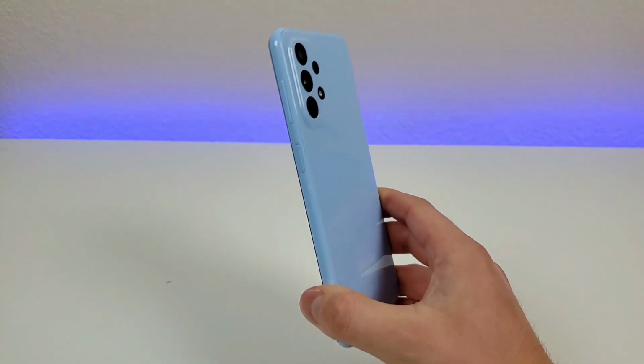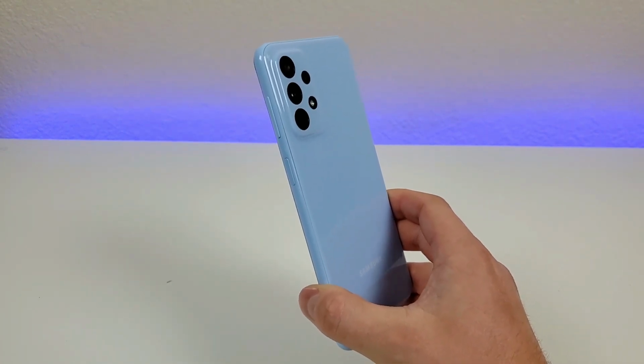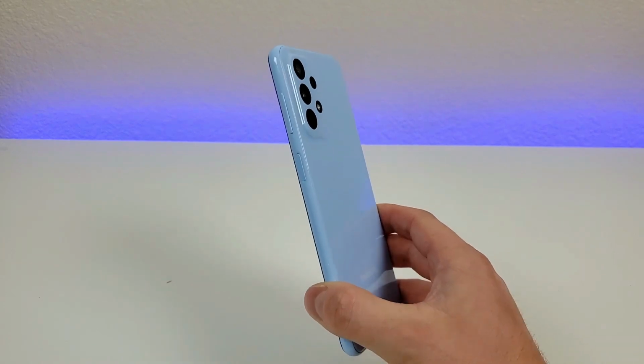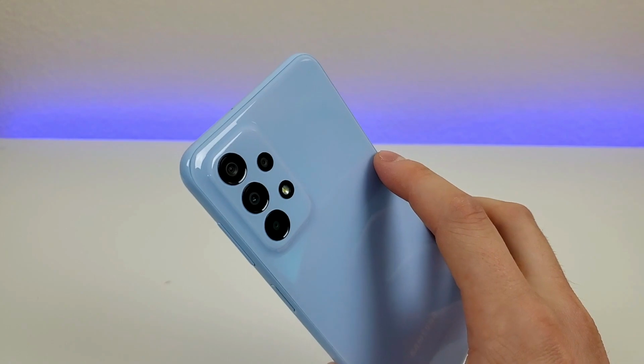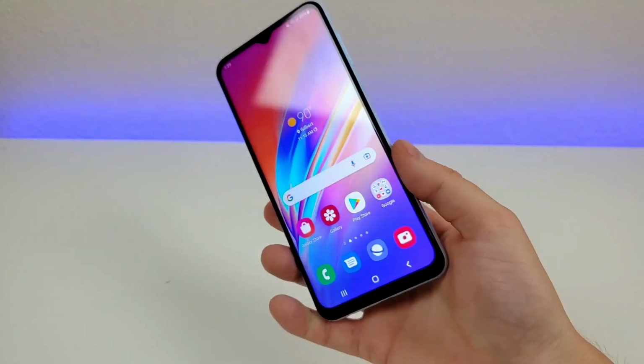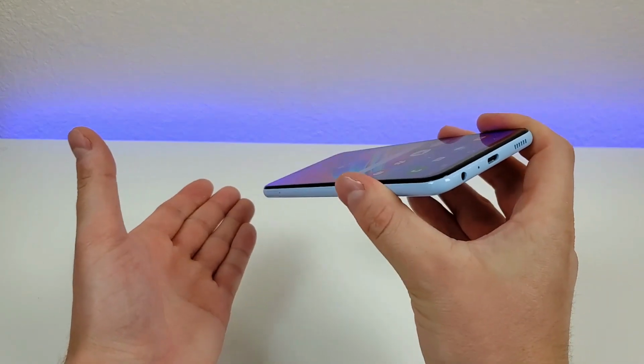So if you're coming from a higher end S-series phone or maybe a Galaxy Note, where those devices are constructed out of a combination of glass and metal, then you'll definitely notice that if you switch to the Galaxy A23, the materials are not nearly as premium here. The good news though at least is that the phone does feel of quality construction, and it certainly doesn't feel cheap by any means.